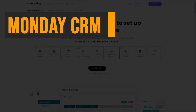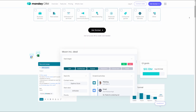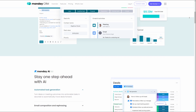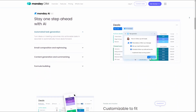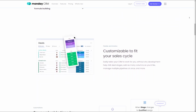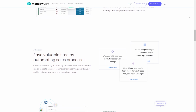Monday CRM. Monday.com's CRM solution is a fully customizable sales CRM software that saves time, keeps teams organized, and improves productivity. With its intuitive lead management capabilities, teams can collect leads from any source, centralize and qualify every lead in one place, and automatically score them based on custom criteria.